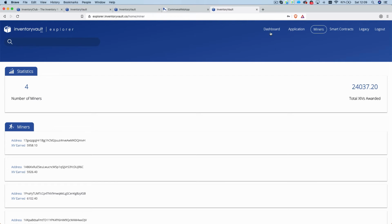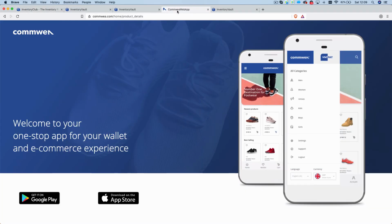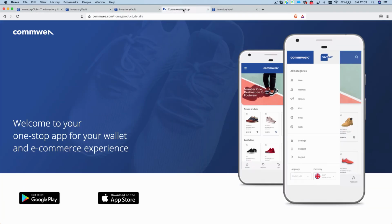More importantly, the way that we make everything function: nothing happens without going through the InventoryVault blockchain. So from Inventory Club talking to Conway, they don't actually talk to each other. Instead, they pass all the information to InventoryVault, and InventoryVault allows them to pull it. So essentially, Inventory Club and Conway are both dApps working off the InventoryVault blockchain. And then VNTPay is the bridge between the Stellar protocol and the InventoryVault protocol. So definitely check it out. And if you do have any questions, feel free to get in contact with me.